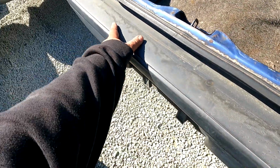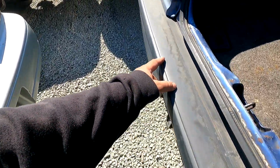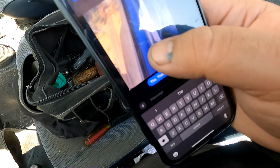This car got smacked in the back. You can see it's all lifted. Okay, so I had my nephew go to my car and take some pictures. This right here is back right, passenger rear.